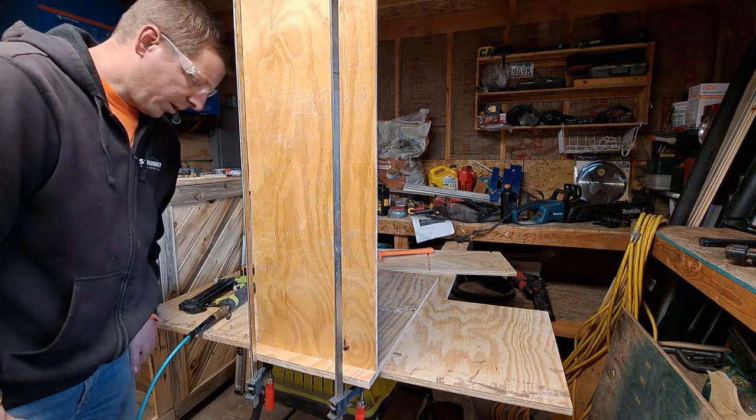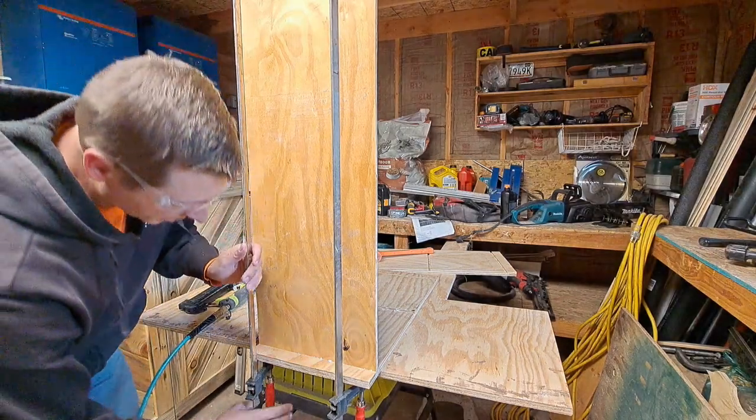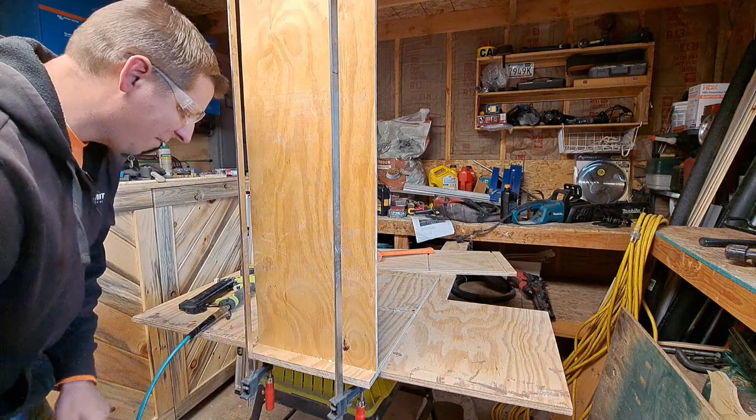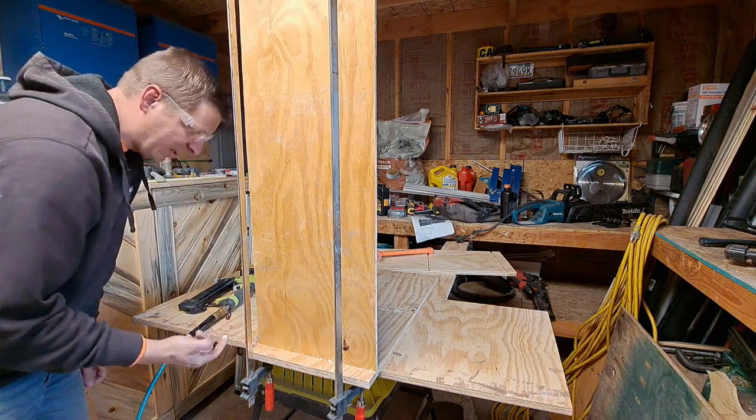It won't go in the groove all the way, so I'm using these clamps to get it in there the rest of the way. That's a tight fit, which is good. Basically what you want.